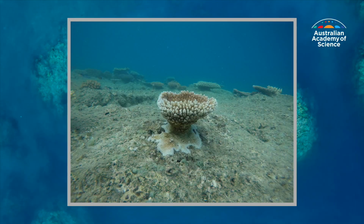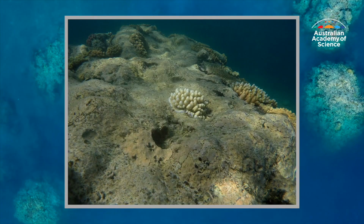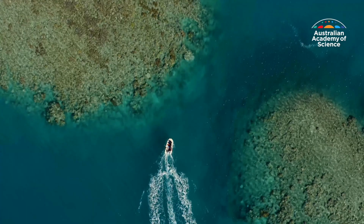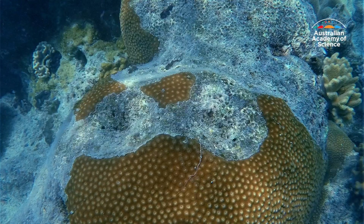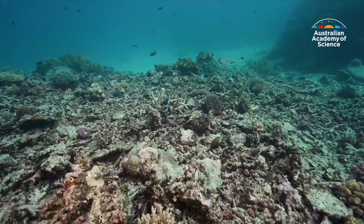You're looking at pictures taken by Professor Terry Hughes during his recent study trip to the northern parts of Queensland's Great Barrier Reef. It's an area he knows well. I first visited there in 1990, so I revisited earlier study sites, and the changes there are quite dramatic. There's a lot less coral now than there used to be.